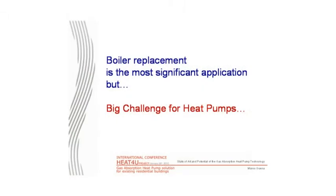Big challenge for the heat pump. And I would like to highlight some of these challenges, in particular for residential application.